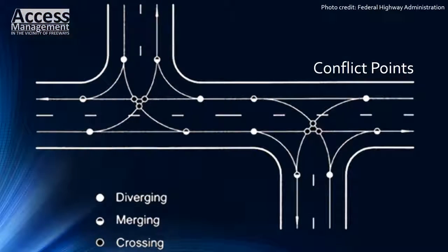Real convenient, right? The reason why that's dangerous is a concept you probably already know, and intuitively you definitely know: conflict points. You're cruising along, you slow down to make your left turn, and somebody could rear-end you as you slow down. As you're crossing across, somebody could right-angle crash you here. Maybe I'm turning out in front of somebody and crash. Anywhere where these two lines cross over, there's a potential for a collision. And so if you want to reduce collisions, you want to reduce conflict points. And access management deals a little bit with trying to reduce that.